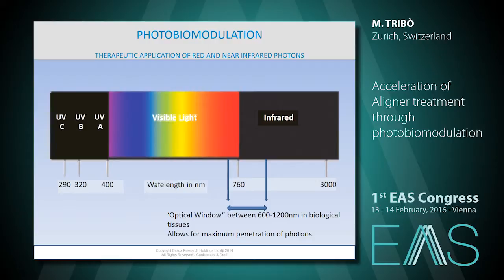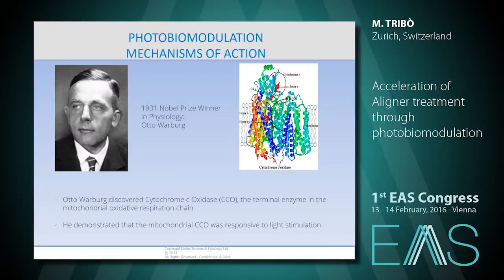This is old research that was done by Otto Warburg. He even got a Nobel Prize in 1931. He discovered that cytochrome C oxidase, the terminal enzyme in the mitochondrial oxidative respiration chain, is activated. And he demonstrated that the mitochondrial CCO was responsive to light stimulation. So it's old knowledge, nothing very new.